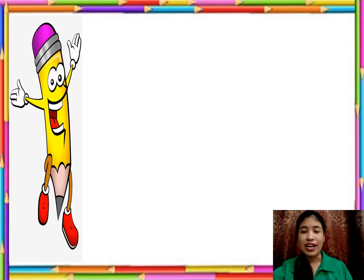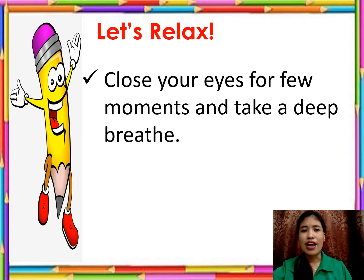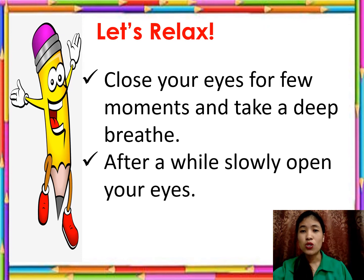Our eyes need rest after being used for a long period of time. So now, let's give our eyes some rest. It's time for us to relax for a moment. Close your eyes for a few seconds and take a deep breath. We will do this for 10 seconds. After a while, slowly open your eyes. In that simple way, you can relax your eyes after a long period of using them.